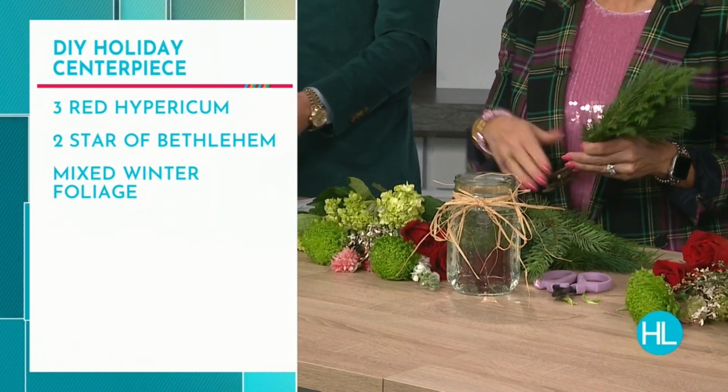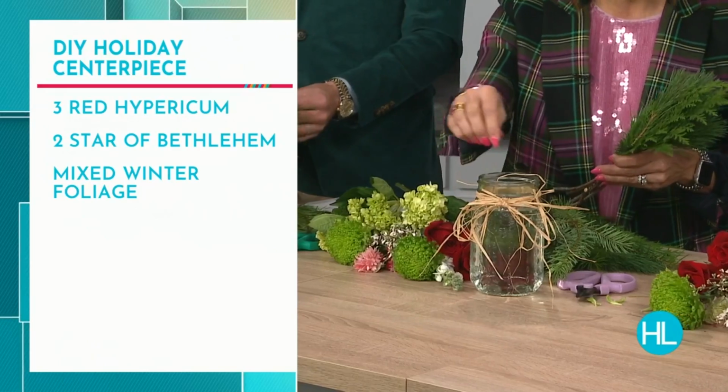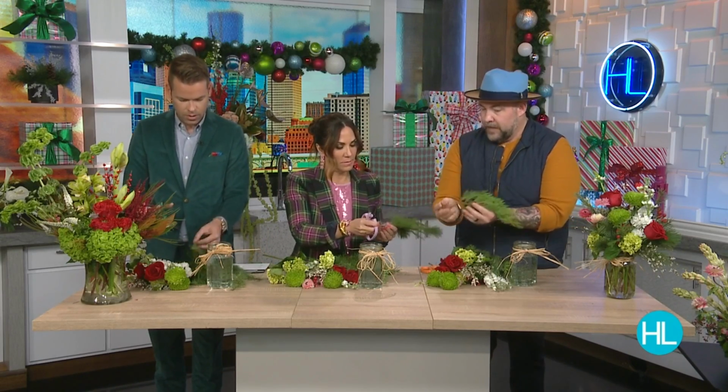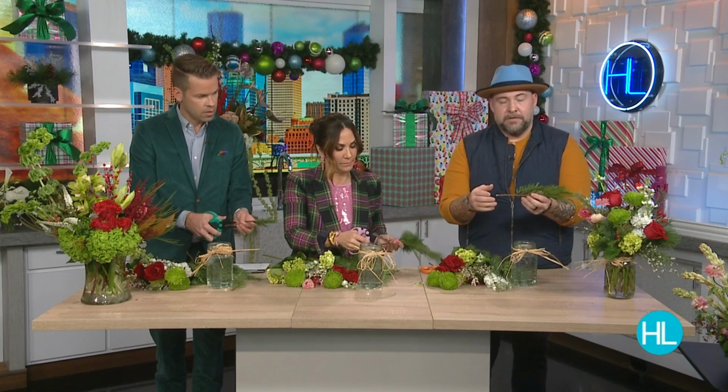There you go. And we're using a simple mason jar, which many of us have at home. And you say water first. Water first, and then just cut everything at an angle, so you kind of want it at a 45. The reason we cut at a 45 is that when the stem hits the bottom of the jar, it'll still drink water, so it doesn't get flat.